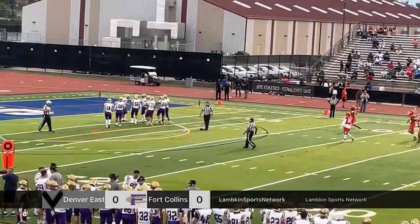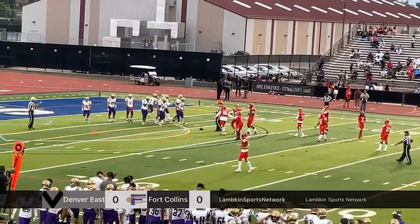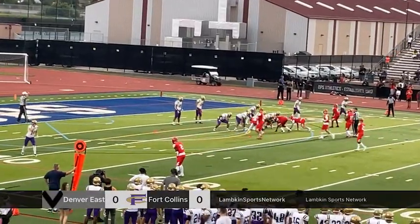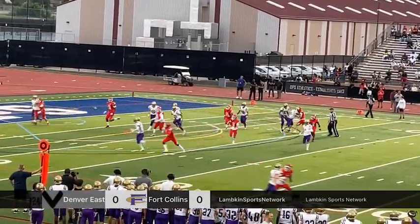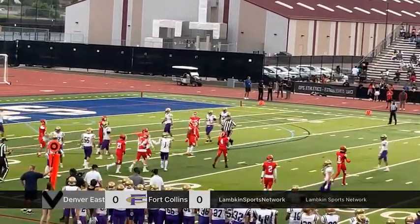Now the offense comes out. Let's see if they can make some noise. Splitting out wide to the left is going to be Jackson Barron. Slots Nicky on the outside right is going to be Alex Augustine. Handoff. Then he's going to pass. Coming across. Joe Van Meter gained about 5 yards up to the 15.